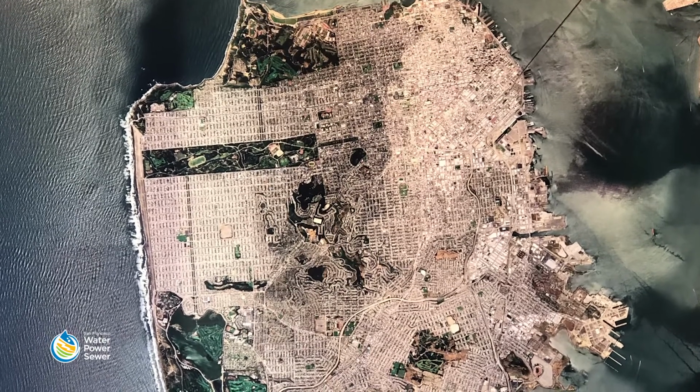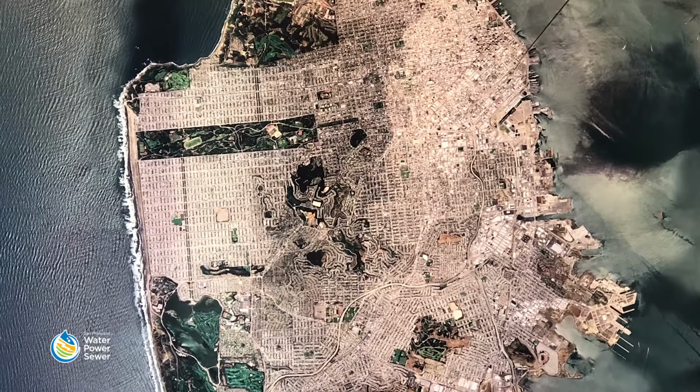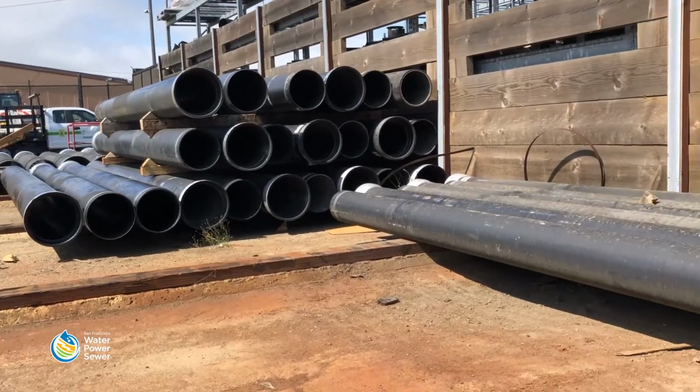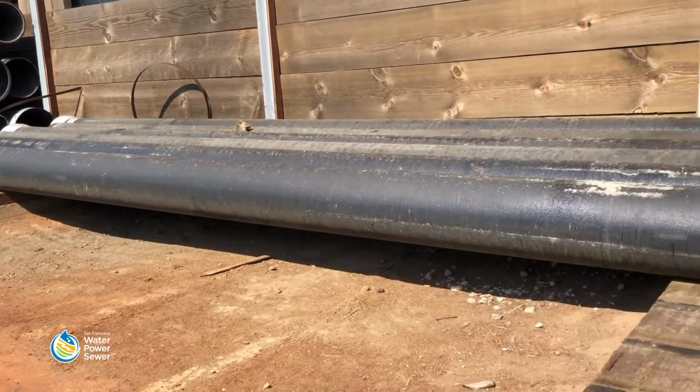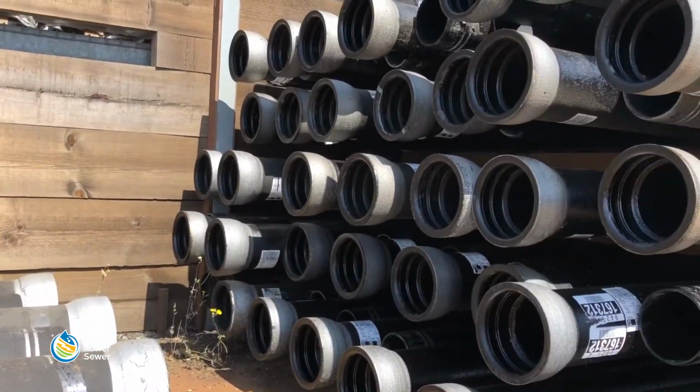In San Francisco, we have 1,250 miles of distribution main. There's 181,000 water meters. Our system is aging quickly. Our goal is to replace 15 miles of pipe within San Francisco every year, then we'll be able to replace it in a timely fashion.